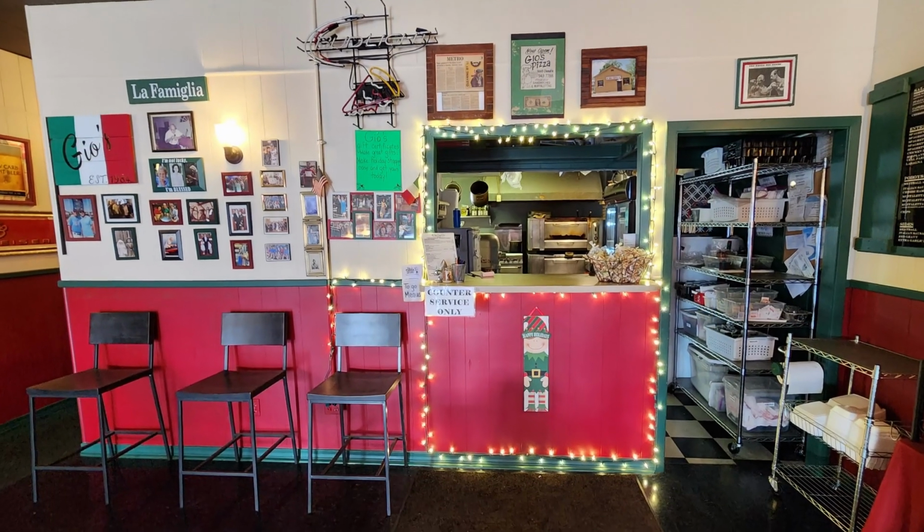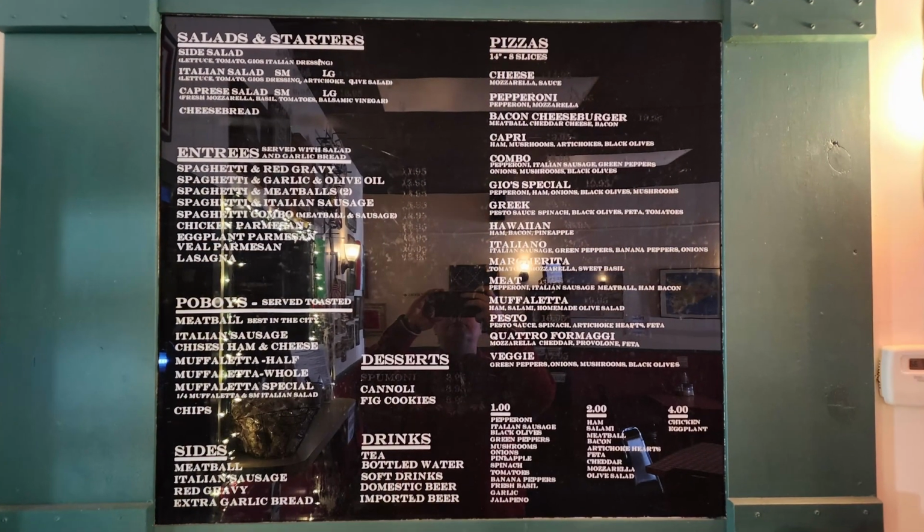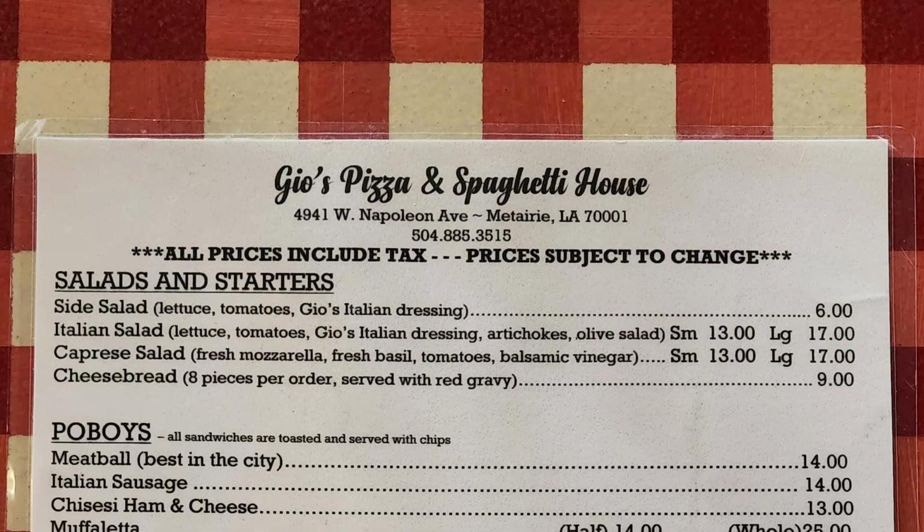You come up here to this little order counter and you can put your order in, or you can call ahead and order. They do have a big menu board right here, and then they also have paper menus. So let's go ahead and check this menu out.